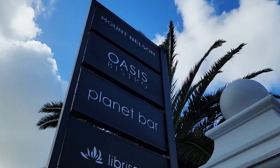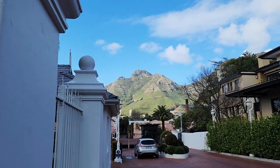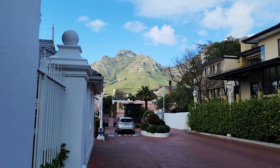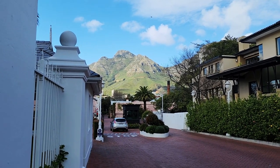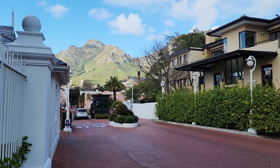So, the fancy Mount Nelson Hotel. They do a great afternoon tea. They do a proper English afternoon tea. There you can see the three towers and the chimney. That's the little chimney there that we saw from the other side.